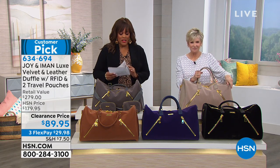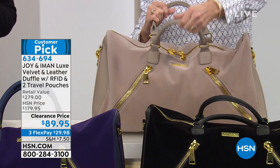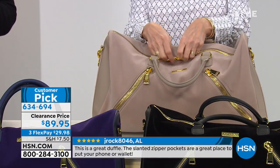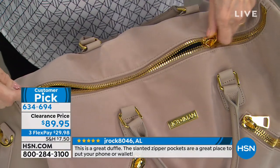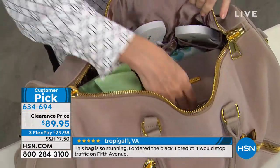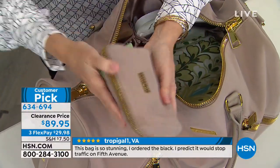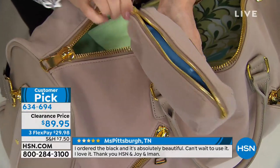And I want to read some of the customer reviews as you get ready to show us the inside. Yes. So J Rock from Alabama, I love these names. J Rock, how you doing? This is a great duffel. The slanted zipper pockets are a great place to put your phone or wallet. The bag is so stunning. I ordered the black. I predict it would stop traffic on Fifth Avenue. I love it. And another, Miss Pittsburgh in Tennessee: actually, I ordered the black and it's absolutely beautiful. Can't wait to use it. I love it. Thank you, HSN and Joy and Iman.